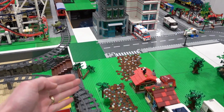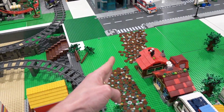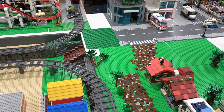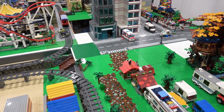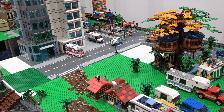And then I have to render our dirt road here so that it just turns like that there. So that'll be the entrance to the campground. Probably even stick another parking lot there, or maybe like a little bench area, or just fill that in with trees nicely. Now you'll see an open 32 by 32 base plate right there. I'm out of green base plates.